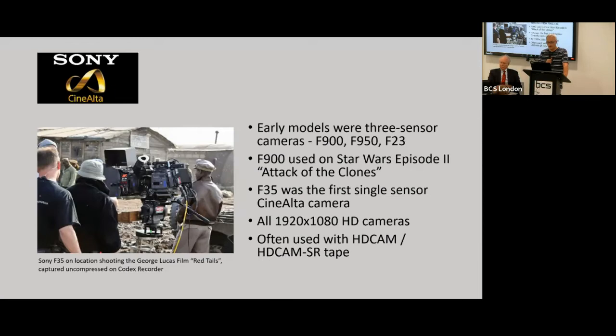And again, you could record the output of all these cameras via their HDSDI interfaces, uncompressed, onto hard disk recorders. But Sony also promoted very heavily capture onto their own tape formats, which were HDCAM and HDCAM-SR. And those tape formats use a very mild compression to reduce the bit rate.